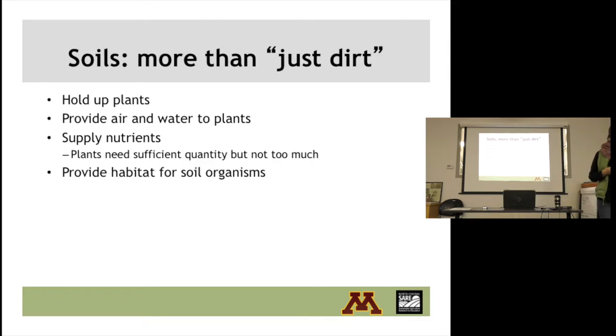I work in organic farming, and so for me, soil is a lot more important because I'm really relying on the soil to provide a lot of the nutrients and hold on to the water because I want to take advantage of what's already in the soil rather than having to just add other chemical amendments to my farm. Air and water actually come much more from the soil than they do from the atmosphere around the plant. Certainly soil can supply nutrients if we have a really rich, healthy soil. And really importantly, it provides habitat for microorganisms. And we'll talk a little bit more about all the other stuff that's living in your soil and why that's important.